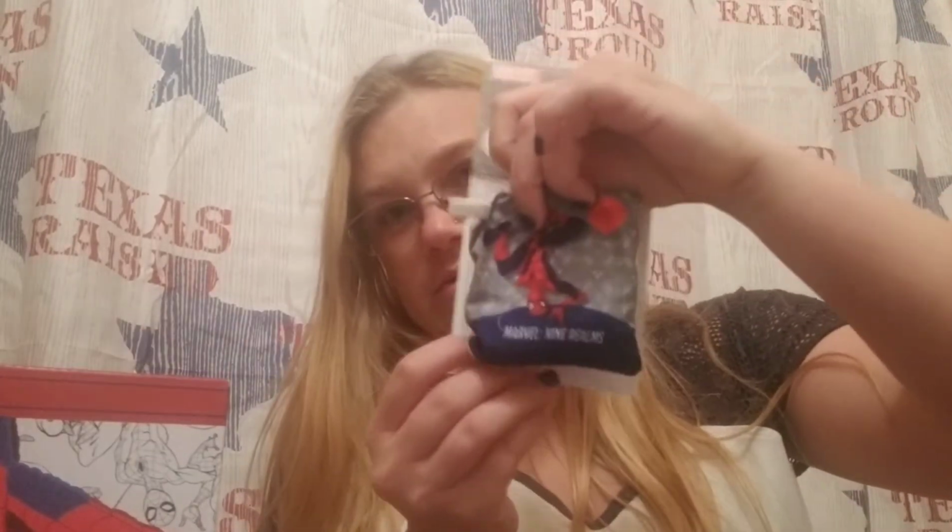Then you get your little Scentsy Pack that it comes with. This is the Spider-Man, guys. He had to have this right away. He couldn't wait for me to do a video, but that's okay. Look how cute he is. Isn't he adorable? And right back here is where you would stick the little Scentsy Pack. Right there. And that's what came out of this.